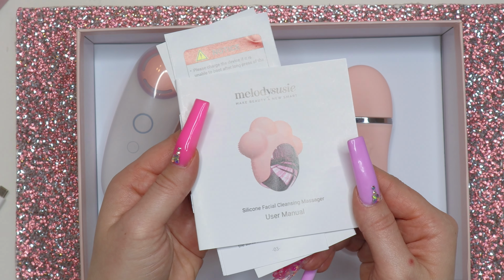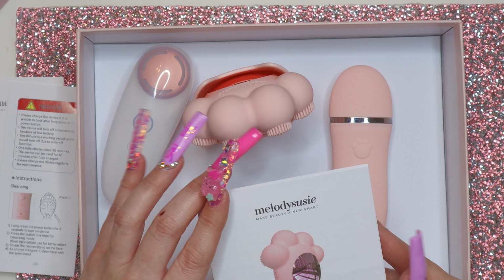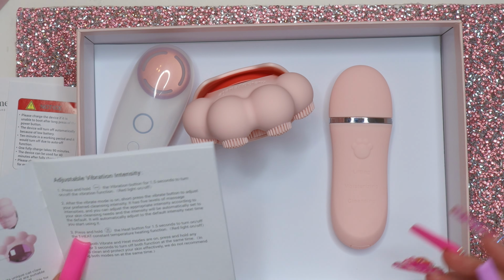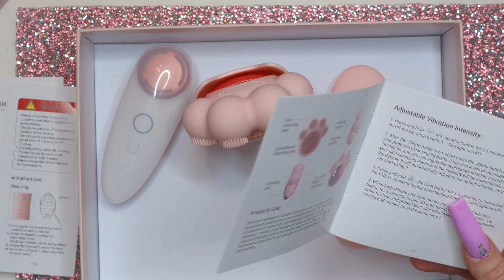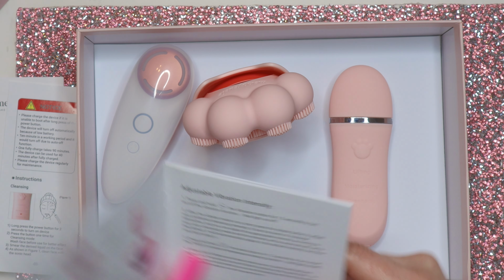And these are the instruction manuals. So I'm pretty much gonna go through each product and talk about what it does and what it does for your skin and everything like that. And I'm really dying to try this. I can't wait to use it.